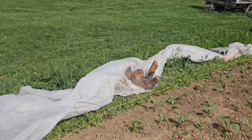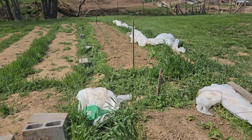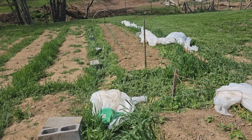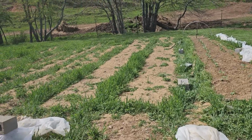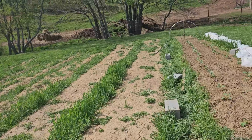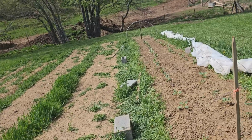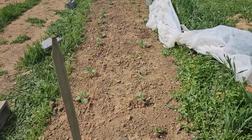Now, it is my understanding that broccoli actually will taste a little bit like asparagus. It's like a cross between an asparagus and a broccoli. And since we like asparagus, I thought that might be just a perfect little way to do it.